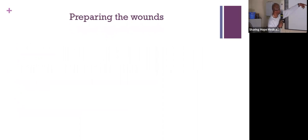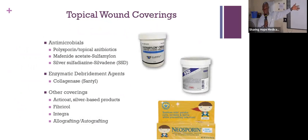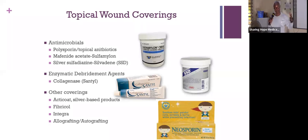So this is some of the cream I was telling you about, this is SSD on that side. Santyl is a collagenase, an enzymatic debridement that works a lot for second degree and third degree partial thickness burns. It's an expensive tube. A tube of that is like $400 in the US. And it's only one company, so you probably know.